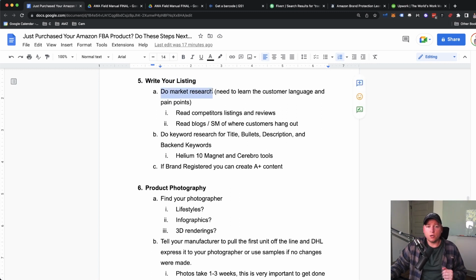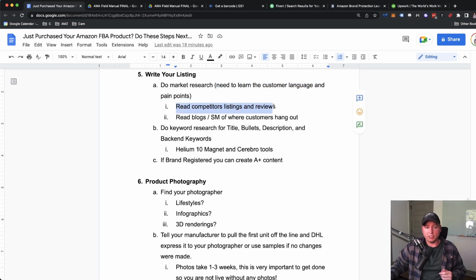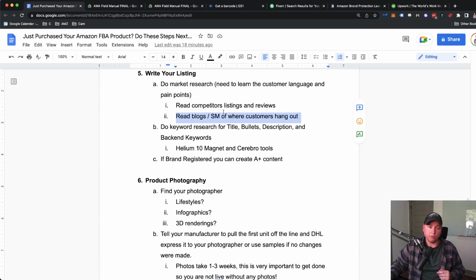So one, do market research before you write your listing, okay? So most of you have probably done this before you picked your product because you read through bad reviews, trying to make improvements, everything like that. But if you haven't or need to go deeper into it, you need to do this so that you learn the customer's language and pain points, okay? So when you're writing the copy for your listing, you need to understand how these customers talk, what language they use, what are their pain points, what benefits are you giving them to solve their pain points, okay? So we need to know that before we write. Next, I guess I already hit these points, but read competitors' listings and reviews to learn these, and then read blogs and social media of where your customers hang out, to learn more about market research.